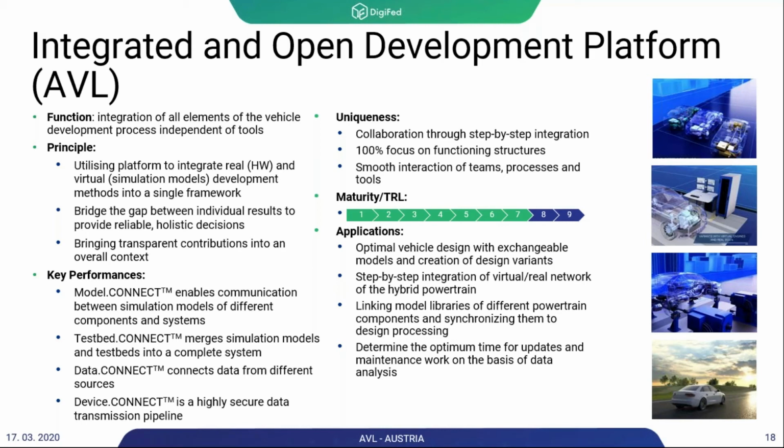So when we take a closer look, there are basically 4 key elements of this integrated and open development platform. Those 4 key elements can be used individually or also together or in any combination. The first one is Model Connect, which enables a communication between separate simulation models. So, for example, you have simulation models of different components or systems, and with Model Connect, you can interlink those simulations to get a very functional view of the end product.